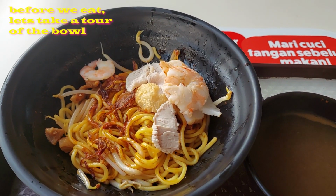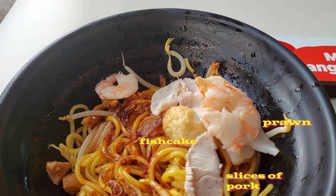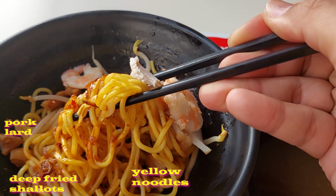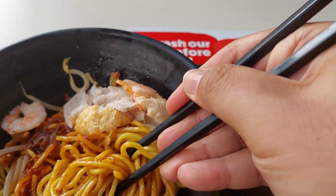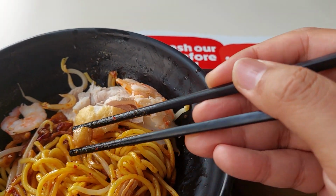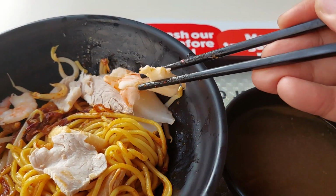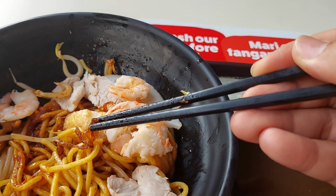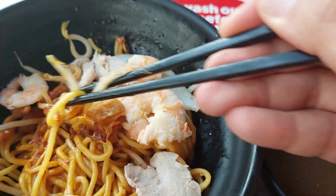Let's see what's in there first, okay? Since this is prawn noodle, there should be prawn in there. You can see prawn. Some slices of, I think, pork. Yep, yellow noodles. Bean sprouts in there too. I think some dried shallots. Oh, yep. And my favorite, you know it, pork lard. I think some fish cake too, if I'm not mistaken. Fried shallots, pork lard. Ooh, looks like quite a bit of pork lard. Some bean sprouts.